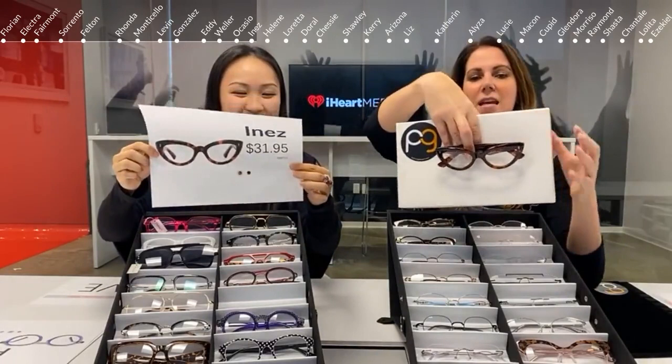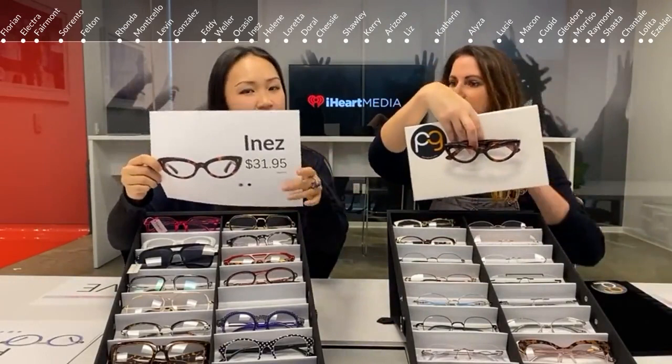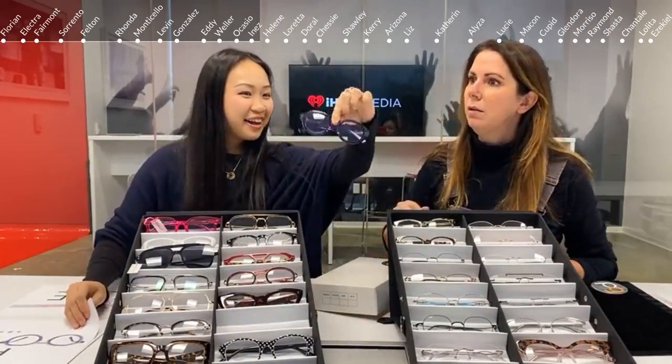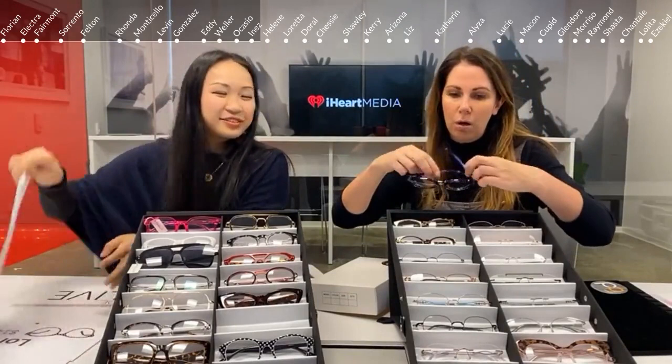It also comes with black if you don't want any colors on them. Oh, black's good. That's a good classic. Yeah. I like Inez. Next one is a little interesting too with the color combo. Ooh! That's like steampunk too. Ooh! Yeah. Wow, these are so cool! It's called Helene.